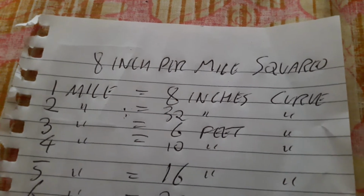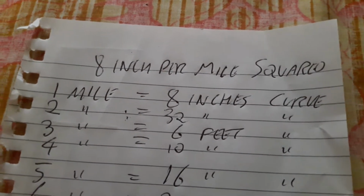After 2 miles, it goes to 32. 3 miles, 6 feet. 4 miles, 10 feet. 5 miles, 16 feet. By the time it gets to 10 miles, it's 66 feet. And then by the time it gets to 100 miles, it's 6,666 feet. Quite a lot. And it increases more and more because of the square.